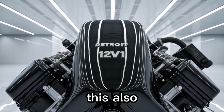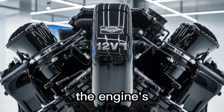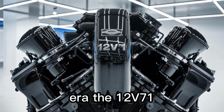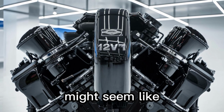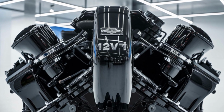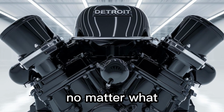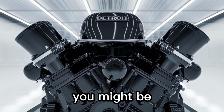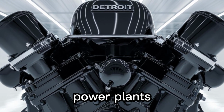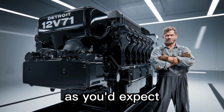However, this also introduced a trade-off. Fuel efficiency and emissions were not the engine's strong suits. In today's eco-conscious era, the 12 V71 might seem like a gas guzzler with a conscience problem. But back then, it was a rugged, reliable beast, ready to get the job done no matter what. Now, you might be wondering, how does this ancient engine compare to modern power plants? Well, stay tuned because the answer is not as straightforward as you'd expect.